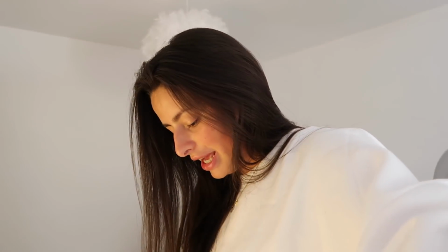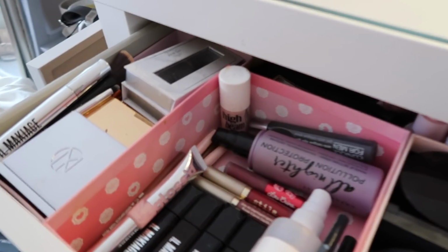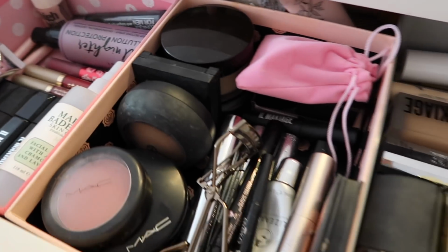And then the only other update that I wanted to show you, because I'm proud of myself for tidying this morning, is my makeup drawer. I believe I have shown this in previous videos, so sorry if you've seen this already. Also, I'll probably get questions on this mirror.